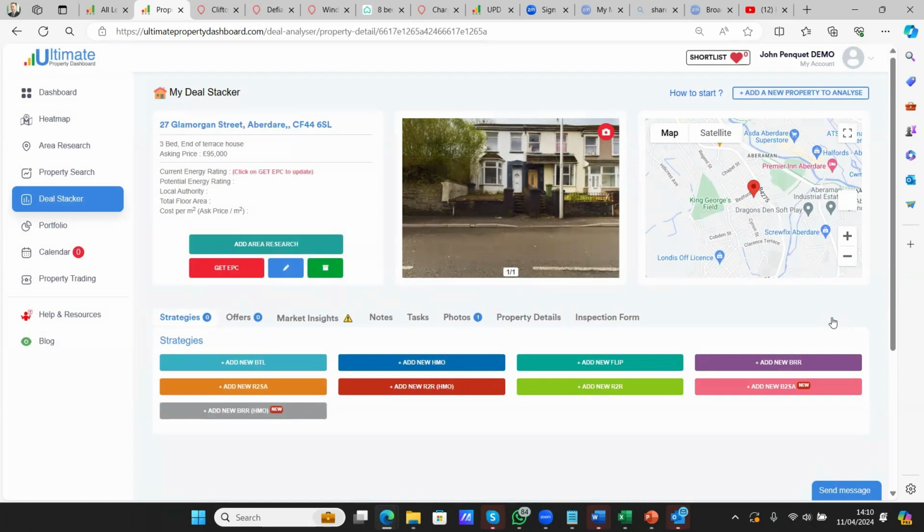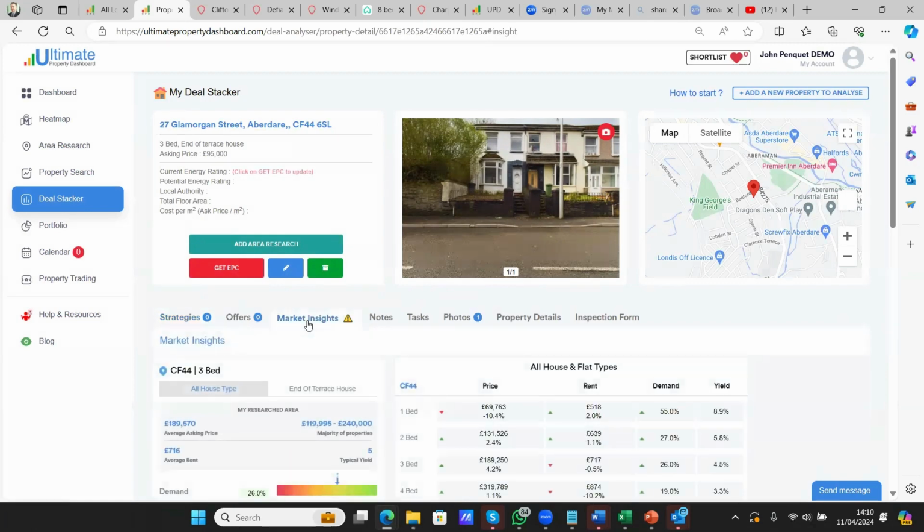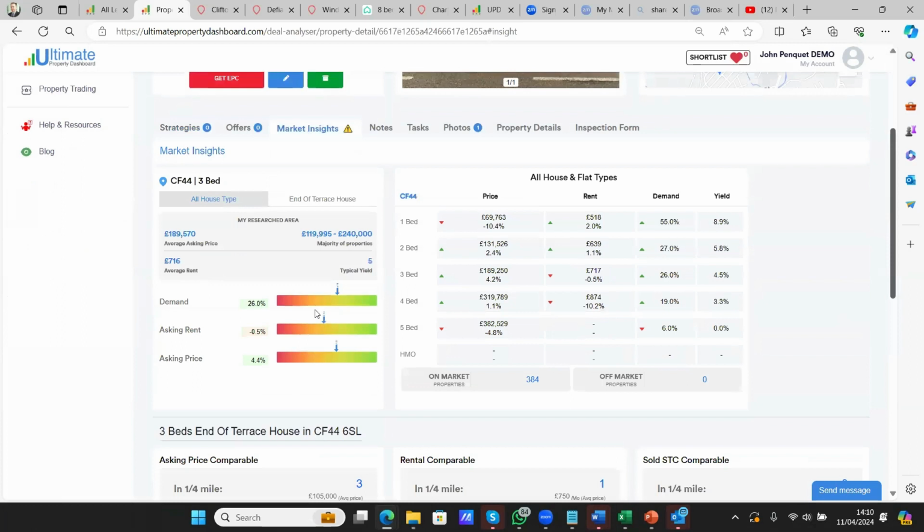Now, there's lots that you can do with a property. And again, we're trying to save ourselves time. The first thing is, what's the market doing in that area? Again, just go to market insights and you can see, there we go, lovely. It's okay. Demand is okay. Rents are about zero. Asking prices are climbing. So it's not a bad location.